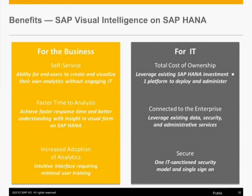In terms of IT, if you already have HANA, in terms of TCO, it will be shorter in terms of deploying and so on. It will be connected, so you will already leverage data security and so on, and you will only have one IT security to define, and everything can be done through single sign-on.